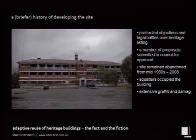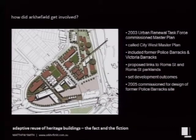It's had a very difficult history of development. It's been the subject of protracted objections and legal battles over its heritage listing. There've been numerous schemes that were held up in council and other ones that weren't financially viable. And as a result, the site was largely abandoned for 20 years. During this time, squatters occupied the main barracks building and it was subjected to extensive damage and graffiti.